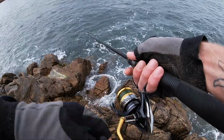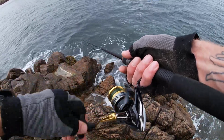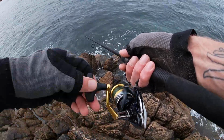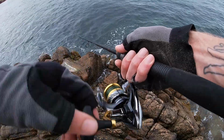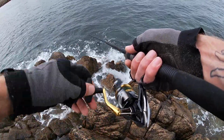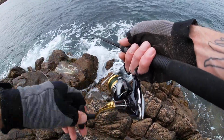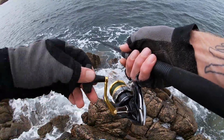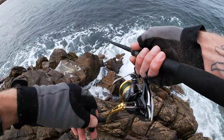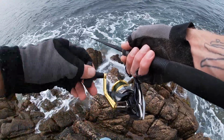Well, that was a shame. That was about third cast. Just switched to the Savage Gear sandeel. Had that fish take, but to be honest, I messed about with it a bit too much and it spat the hook. I was just on a steady retrieve. I let the lure sink, probably about 5 or 6 feet. Let's see if we can find some more.